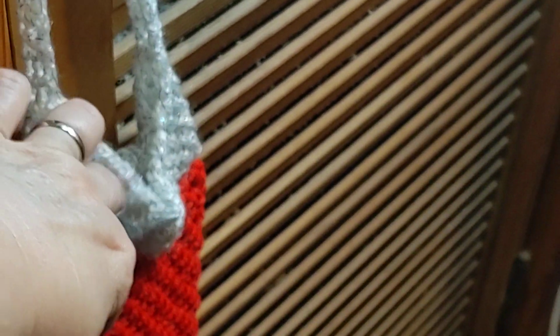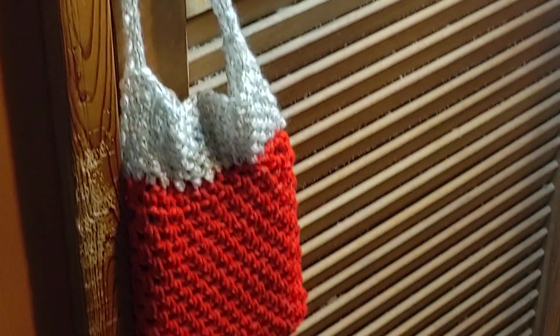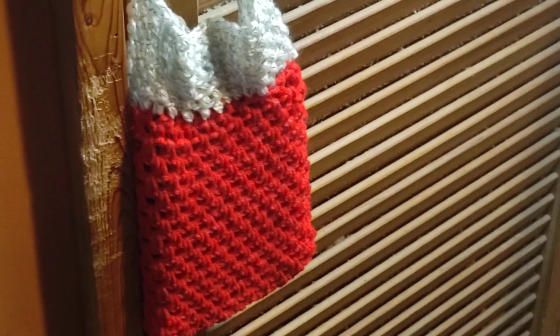It's just a little crochet bag, and what I do, and this is a good idea, maybe if you have things you like, I just hang it on this little hook here next to where I like to sit and work on my computer and stuff. And if I feel like reading, I just take it off the hook and pick out my book. I also have my cell phone there.